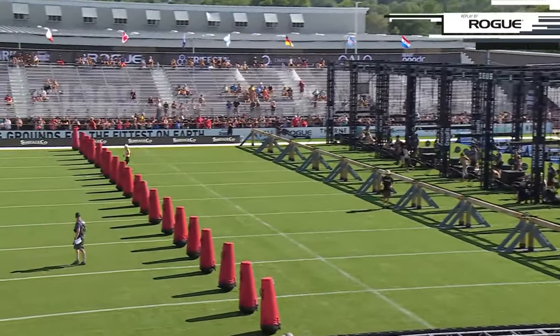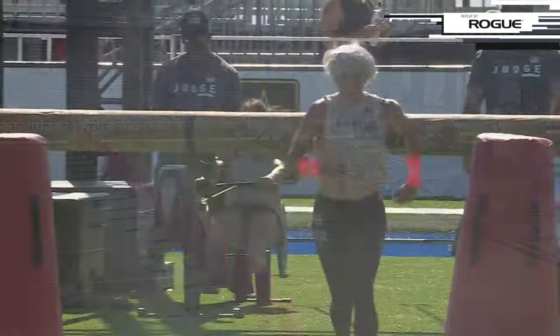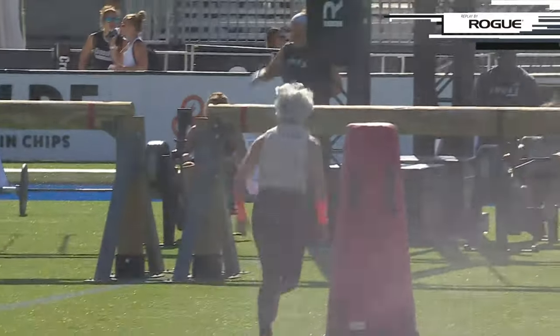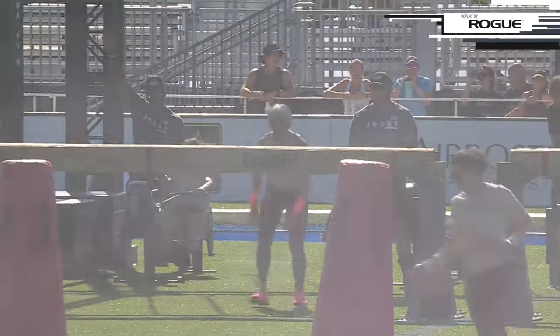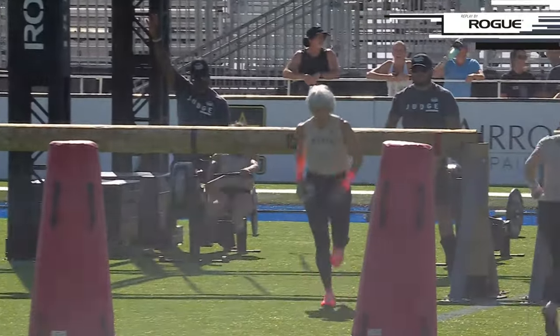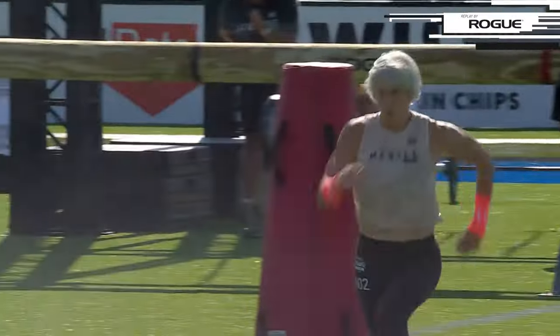I mean, we saw her earlier pieces of this event getting up over that wall with absolutely no issue. But man, when she hit that turf, she was on fire and just moving. I wish you could have seen a little bit more of her rowing, just to see what she was actually pulling, what sort of water she was pulling. But you have to use what God has given you, and she's got that length and that power, so this was a perfect event for it.